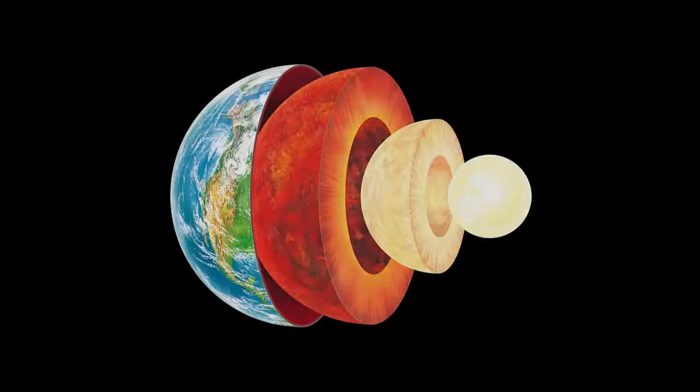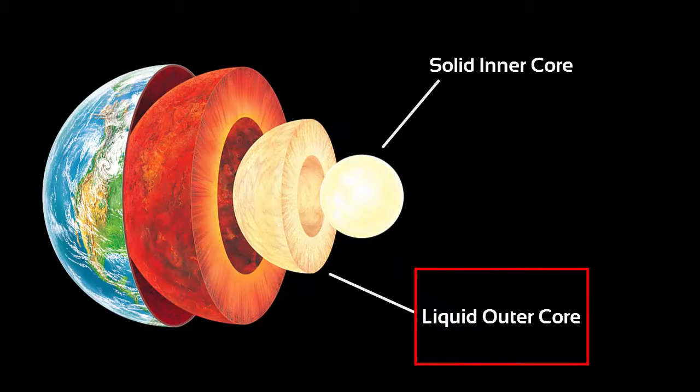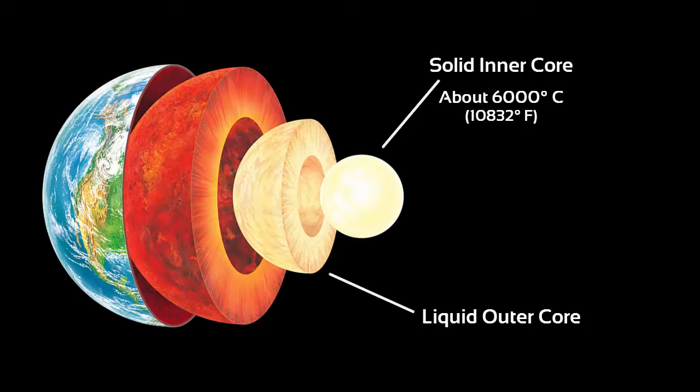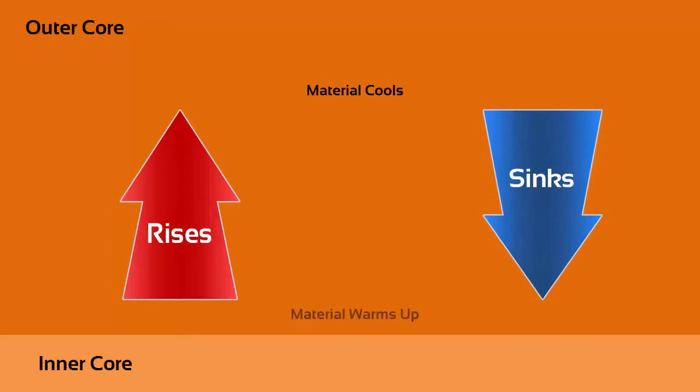In order to understand what exactly is going on, we must first take a look at what is happening over 1,800 miles below our feet in the Earth's core. The Earth's core is split up into two sections, a solid inner core and a liquid outer core. It's this liquid outer core that we need to focus on. Now the inner core is much hotter than the outer core, and because of this, the nickel-iron material at the bottom of the outer core moves towards the colder top where it cools and begins to sink back down and warms up again to start the process all over.